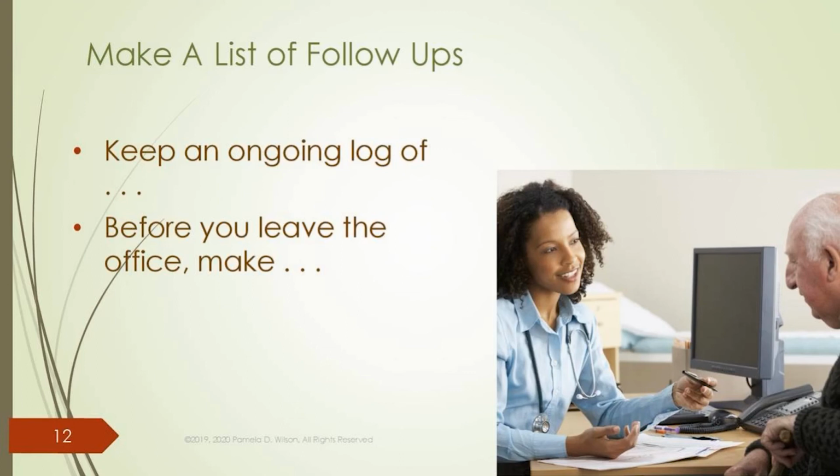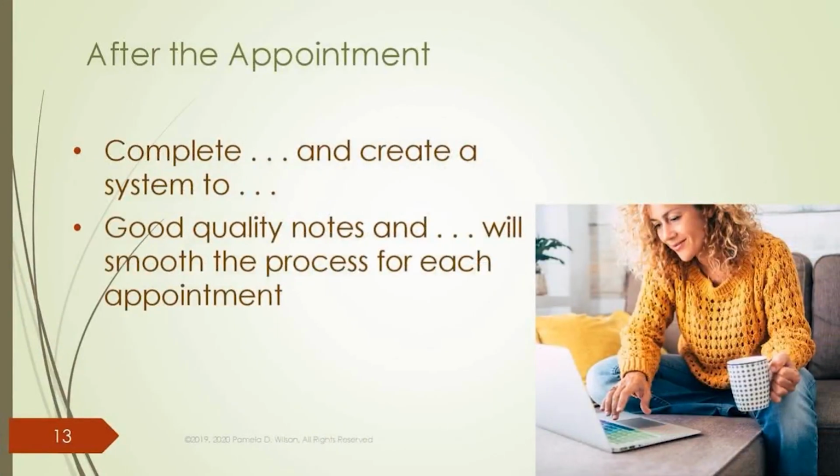Before you leave the office, make the next regular follow-up appointment if you can do that. Add that date into your calendar and on your elderly parent's calendar when you get back home. Steps for things to do after the appointment. After the follow-up, if you have follow-ups to do, complete those, write them down, create a system to monitor the changes based on the recommendations of the doctor.